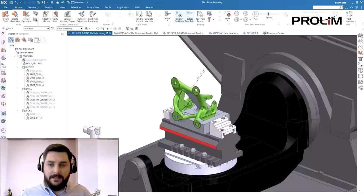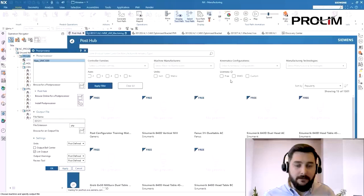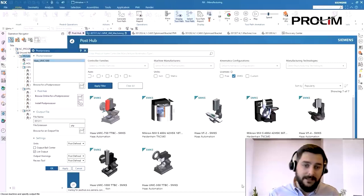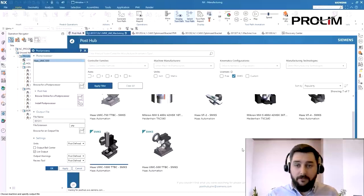A real benefit of NX CAM is having access to what we call PostHub. PostHub is a platform hosting an extensive library that we can log into and download one of thousands of post processors available to us to meet the needs of your machine tools on the shop floor. Here we have the Smart Machine Toolkits. Smart Machine Toolkits not only give us a working post processor, but also give us the full machine tool graphics and a simulation driver which enables us to validate and simulate the NC code. So for this example, I'll choose the HAS UMC and simply and dynamically download that Smart Machine Toolkit directly into NX.